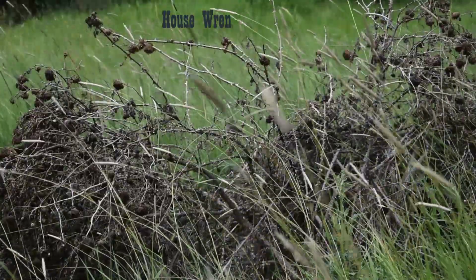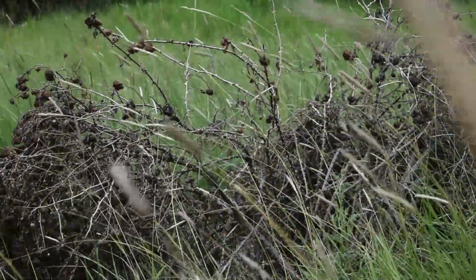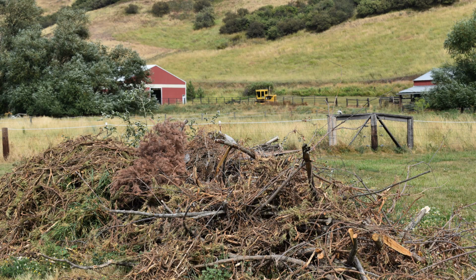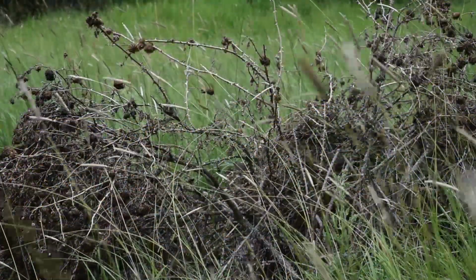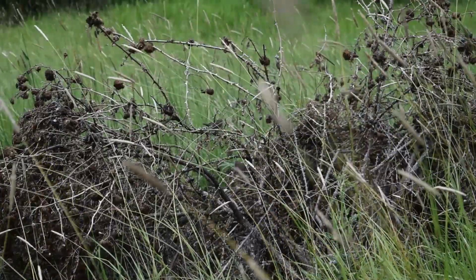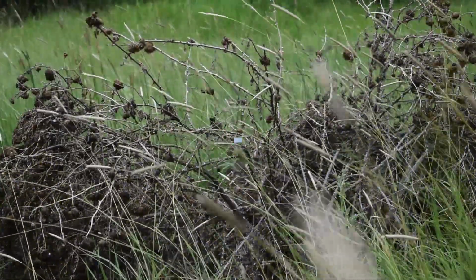If you do any pruning on your property, you may want to consider leaving your waste in a pile to serve as good habitat. If you have any dead trees that don't pose a risk, you may want to consider leaving those too. That's because wrens are cavity nesters, which means they only make nests in holes, usually in trees, but sometimes in man-made structures.